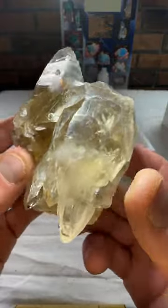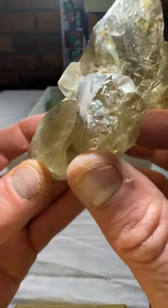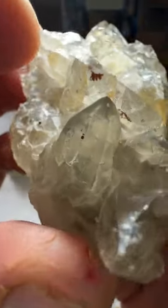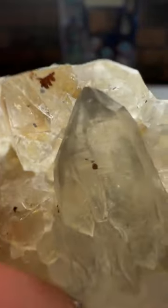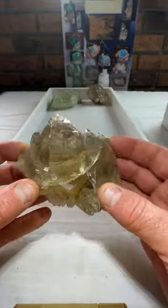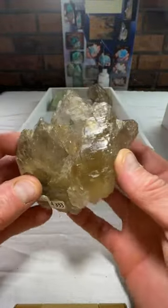It's a beautiful crystal. Look, a double terminate here. Look, it's crystal there and a crystal there. And red rutiles. It's rutiles, man. Look at them rutiles. We got them red rutiles over there, man. Tell you what. $250 for a beautiful thing.